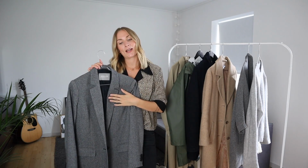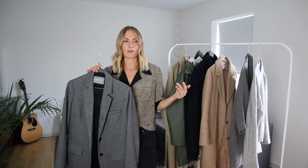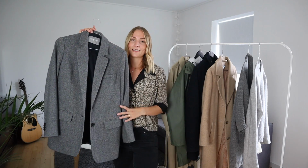I get so many questions about the sizing of this blazer, and I totally understand it because Everlane's sizing is a bit weird for some of their styles. I have mine in a size 2 because this is made to be kind of oversized. Normally I'm a European 36 or small in tops, but I like to usually size up because I like my tops to be a bit more loosely fitted.